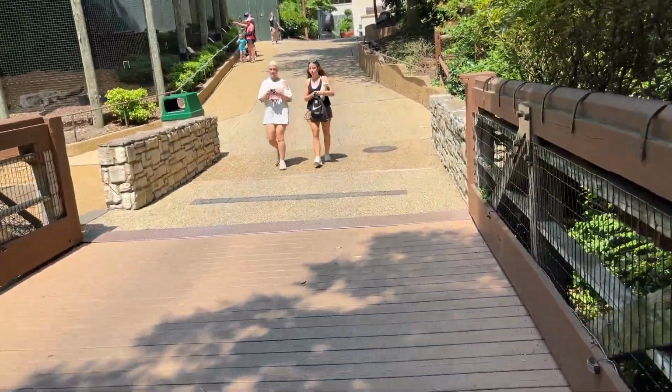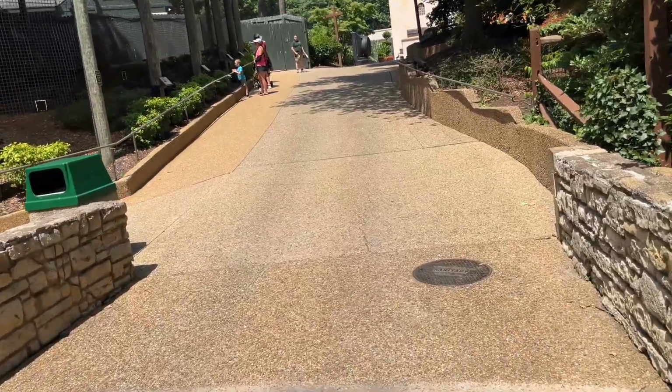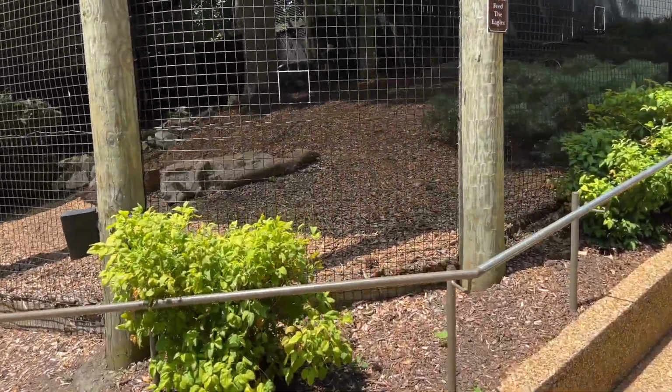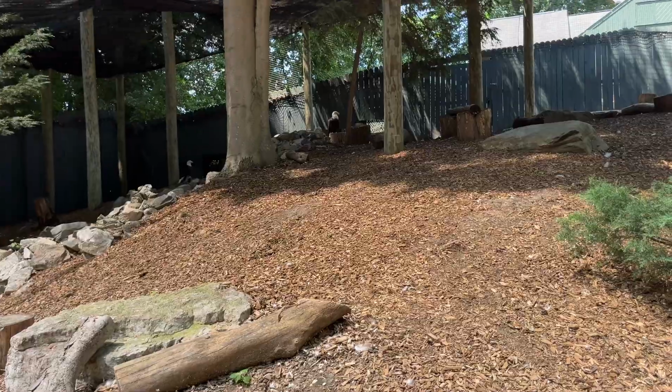As you would expect, the animals that they have here are rescue animals that would have died in the wild, and they're being rehabilitated here. Over on the left, you've got a couple of bald eagles that are staying in the shade.